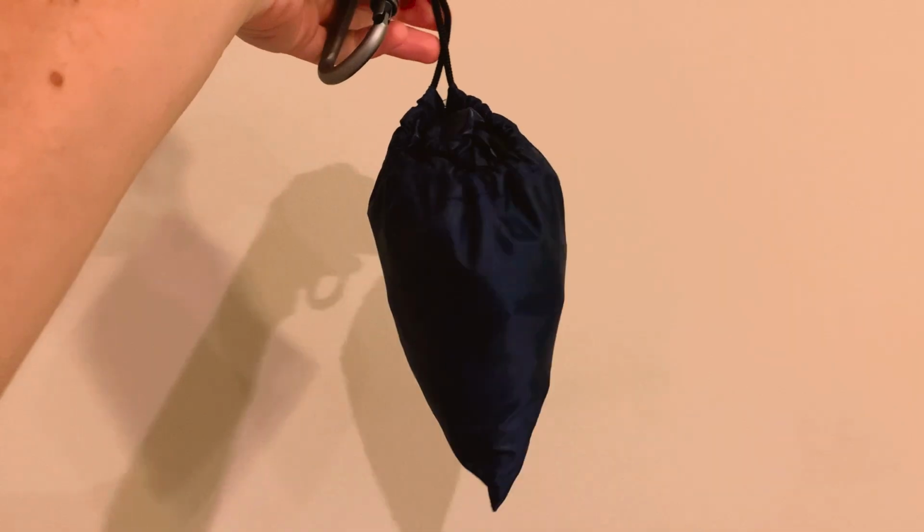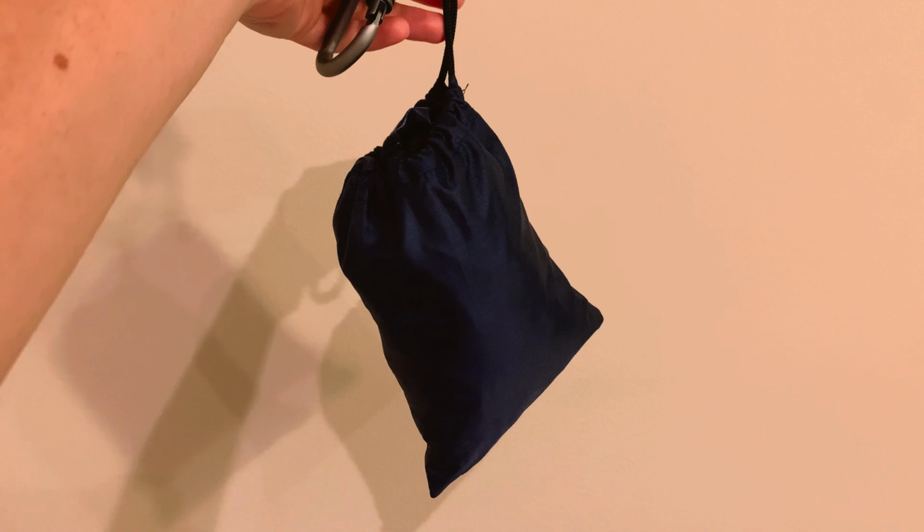I have been caught in many downpours with my big backpack, and I do mean downpours where all of my stuff has gotten completely soaked. So I will never leave home without this. I think if you're backpacking, you absolutely cannot go without one. This is true for everybody, but especially if you travel with any electronics.